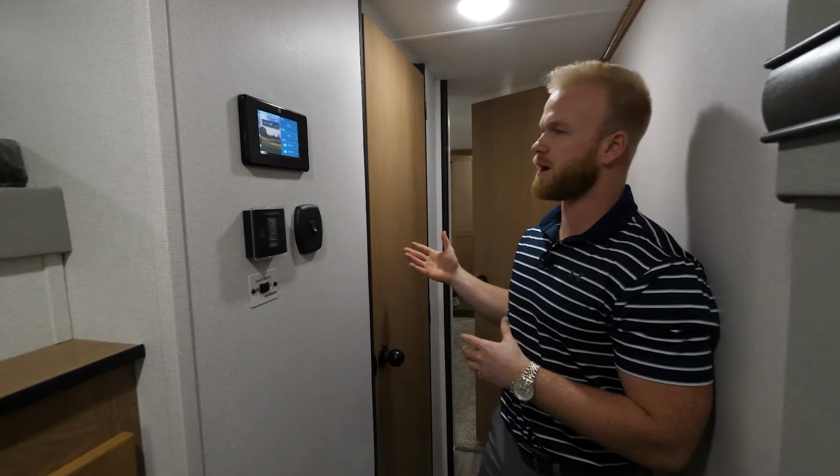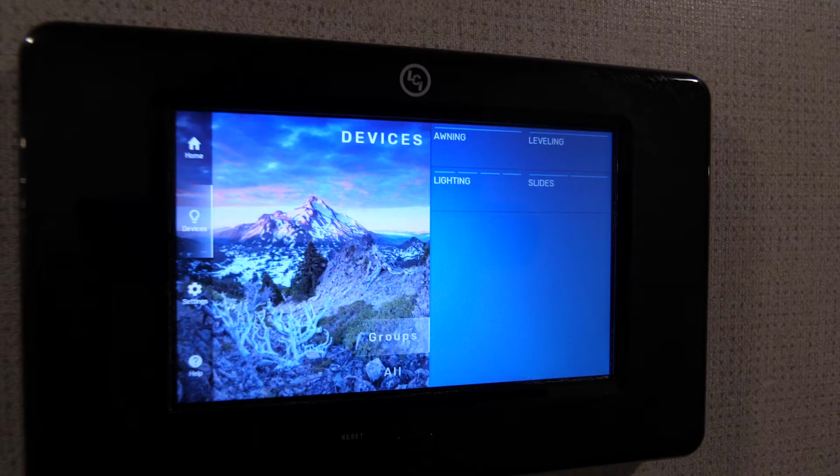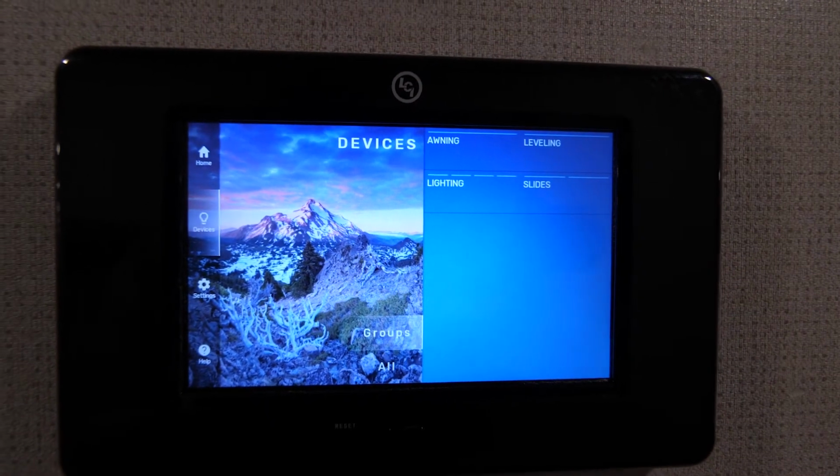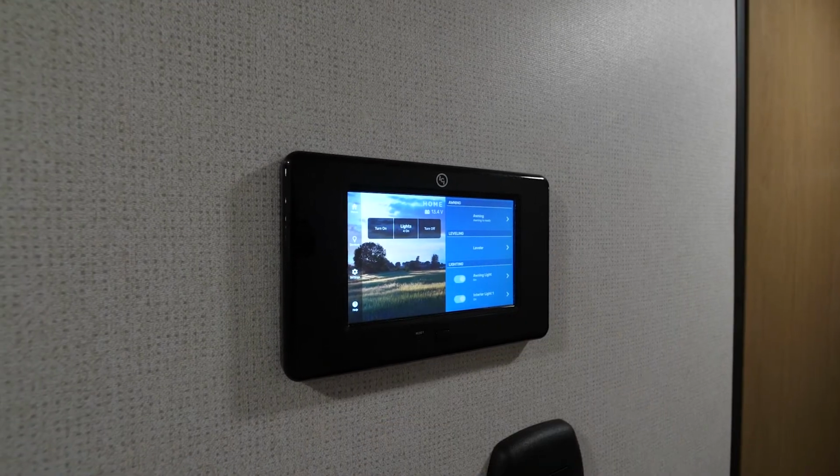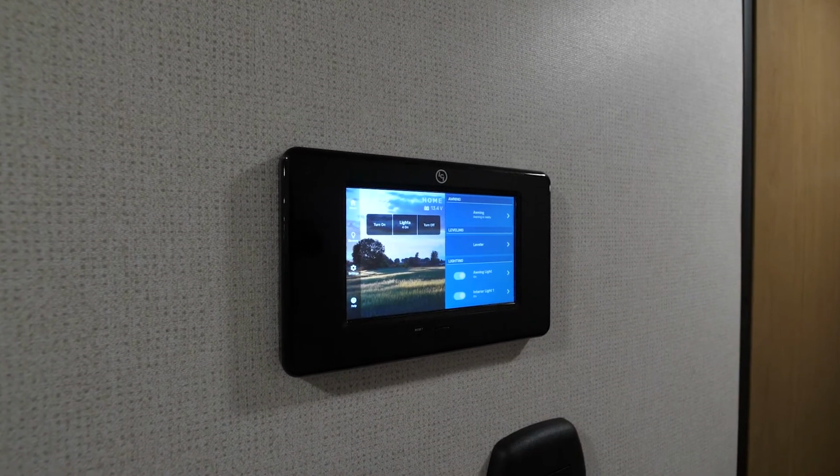As you walk back towards the bathroom and bedroom area, you'll see a little monitor right here on the wall. And this is our Lippert One Touch control. You can run your slide outs, your awning, your leveling, and your lights right from this panel right here.